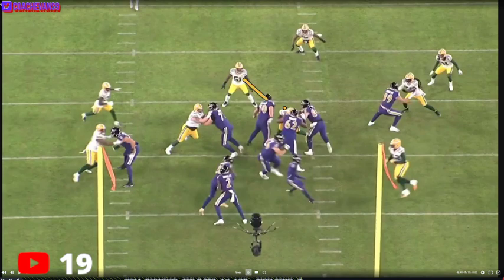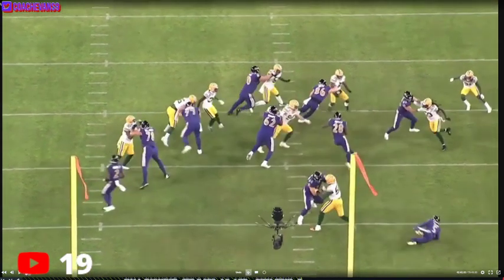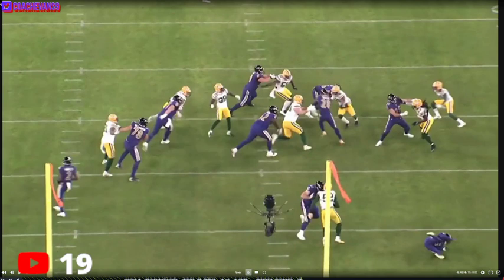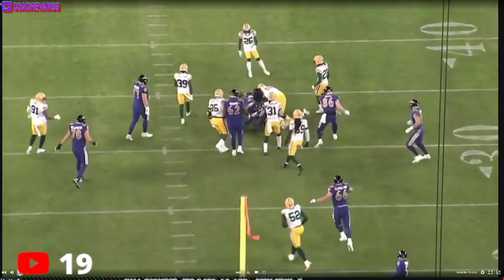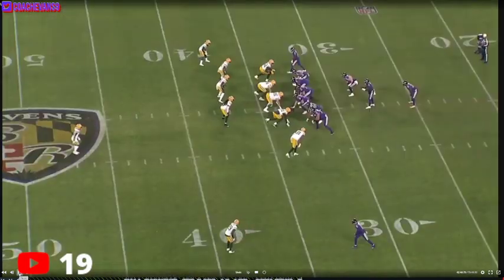Zeitler going to try to work up. I think that's Boyle going to try to work up. Yeah, it's Boyle. Got a hat on the hat. Got to have a better block on the second level, though. Got to have a better block right there. That's who made the tackle. All right, so now we're looking at 2nd and 2, 8 yards by Murray on that.